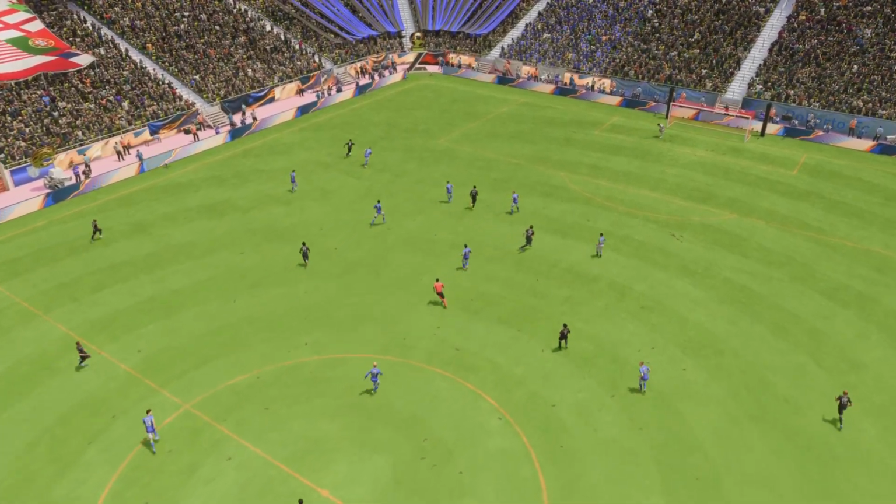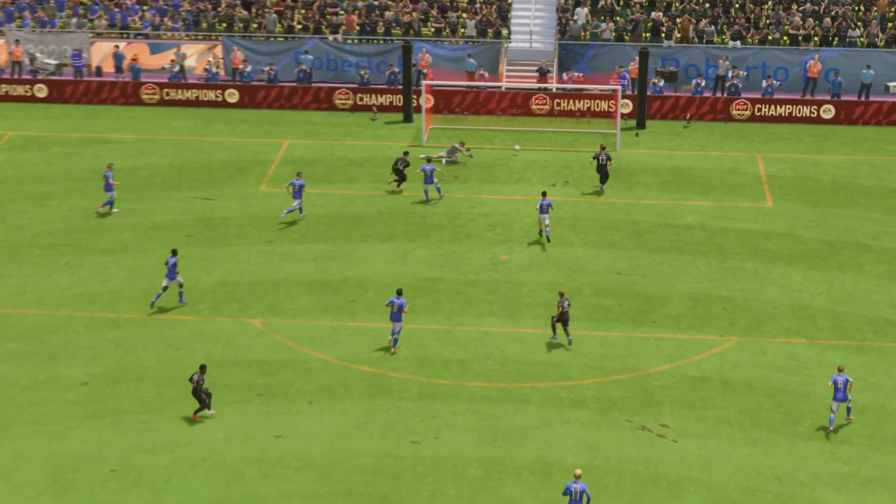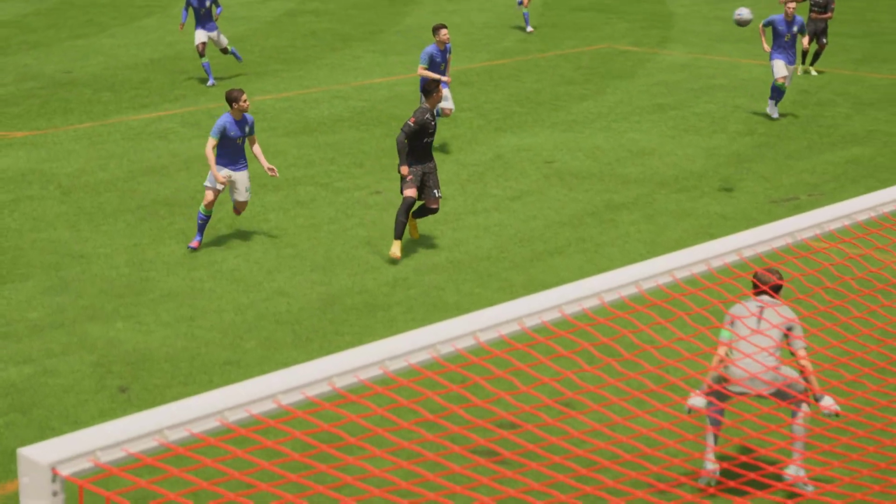Well, here's the replay, and what a well-delivered cross this is. Perfectly placed. And Ronaldo wasn't going to miss this one. From that range, he was always going to score. What a well-constructed goal.